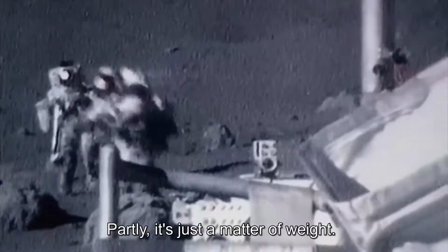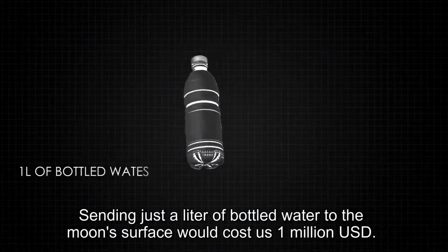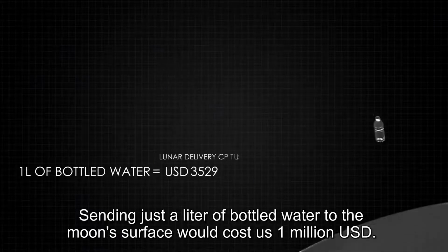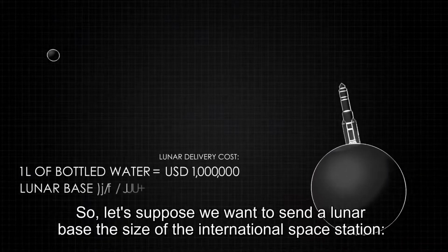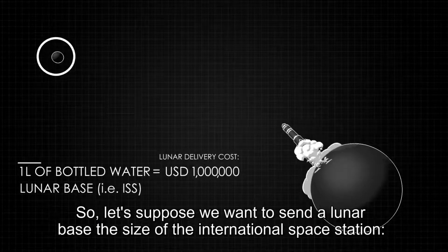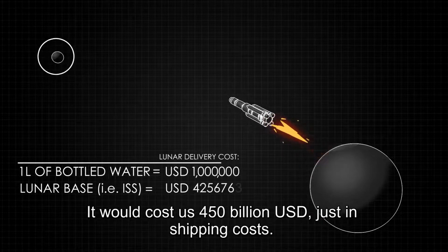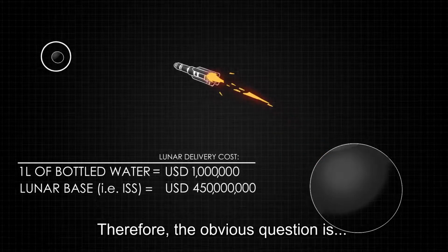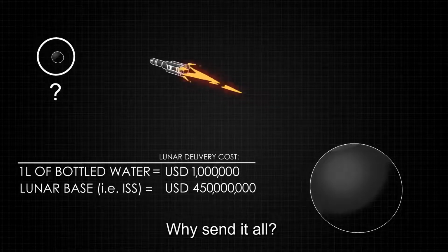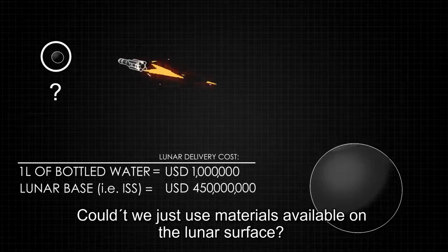Partly, it's just a matter of weight. Sending a liter of bottled water to the moon's surface would cost us $1 million USD. So let's suppose we want to send a lunar base the size of the International Space Station. It would cost us 450 billion USD just in shipping costs. Therefore, the obvious question is, why send it all? Couldn't we just use materials available on the lunar surface?